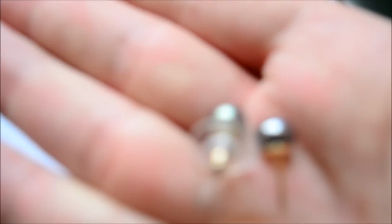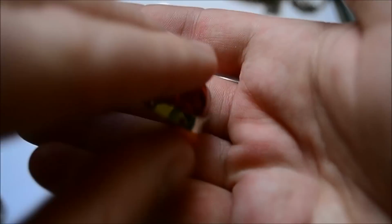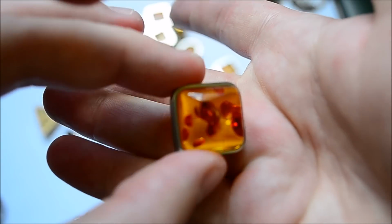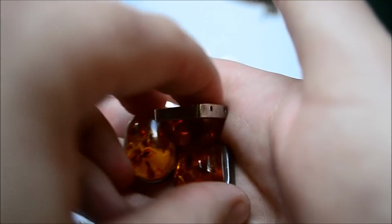There's a couple here that are gold. I know that these two are 14 karat little pearl studs. Just little odds and ends. There's a bunch of these. These are fake amber, I'm pretty sure they're fake. I don't think they're silver, but they're neat. Picked those up.